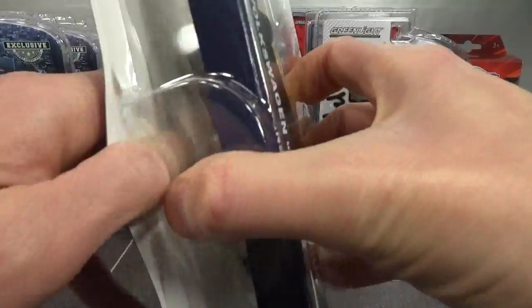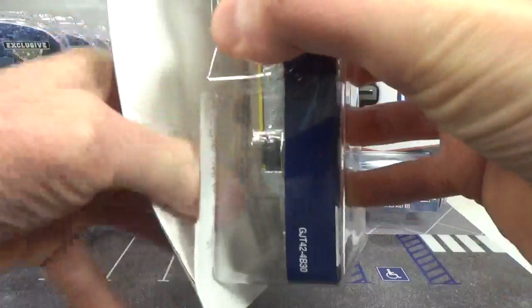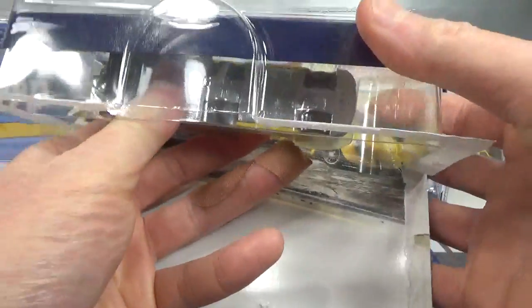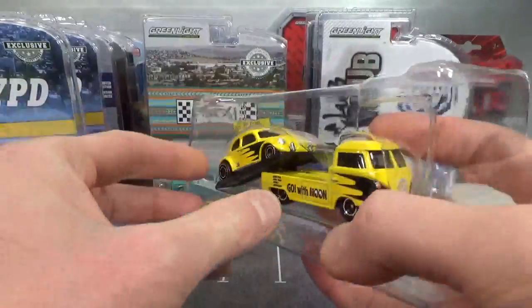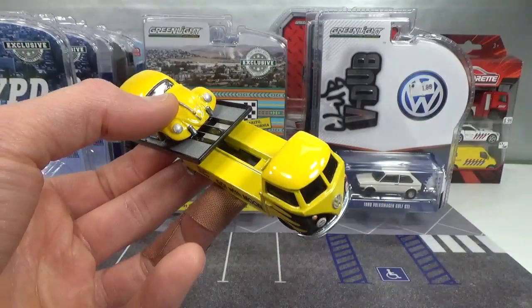So I'm going to take a look. I have now found most of the VW releases in Team Transport, except for that most recent one with the ID. R. I never thought I would find them all.